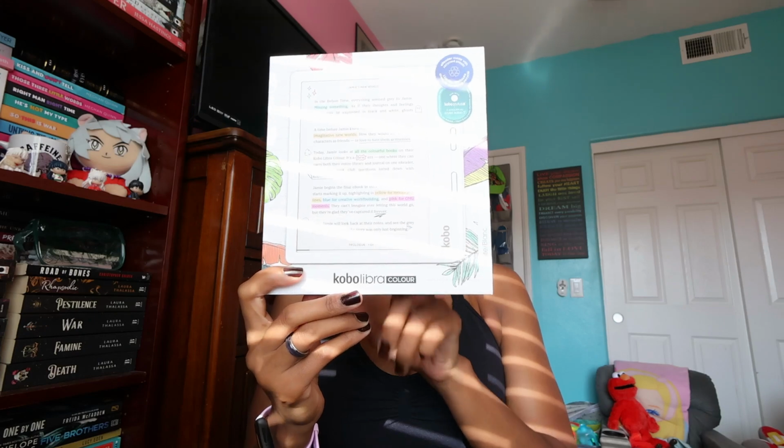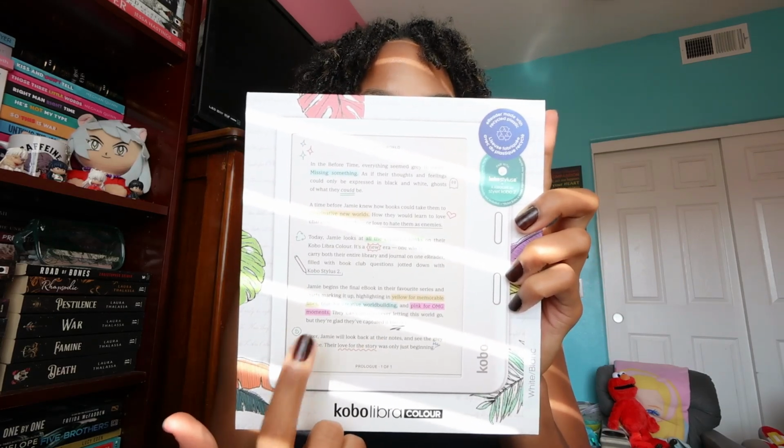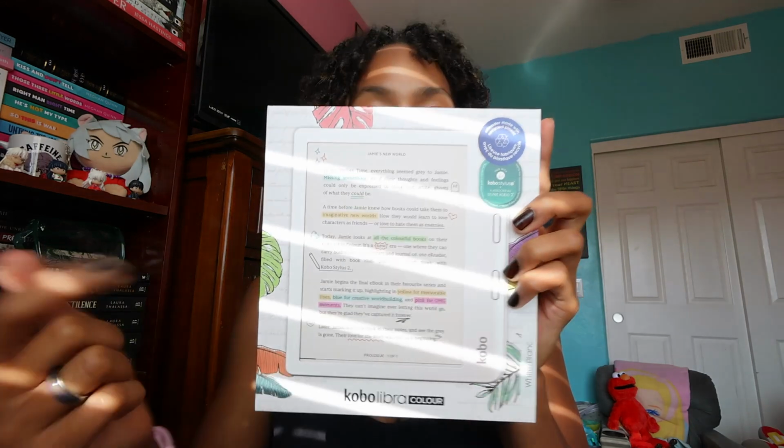So this is the box that it came in. This is the Kobo Libra Colour, and I wanted this one specifically because, as you can see on the box, you can annotate and actually highlight in color, and you can actually write on your Kobo page, which I thought was super. I was sold. I'm an annotation girly. I will show you my bookshelves and my annotation area that I have set up in a minute, but let's get into the differences between the Kobos and the Kindles.